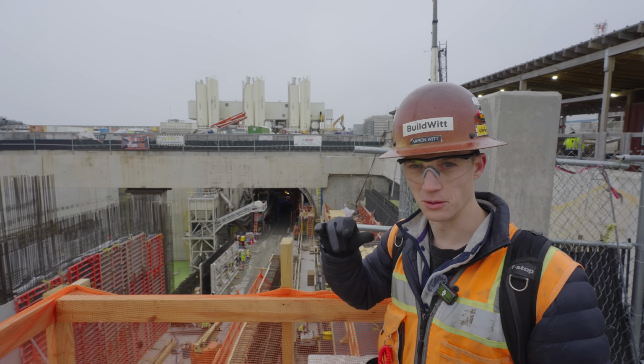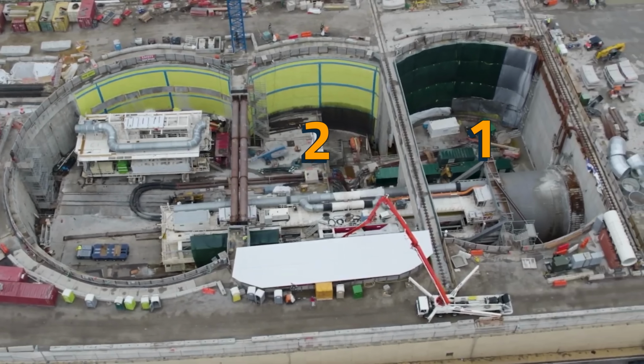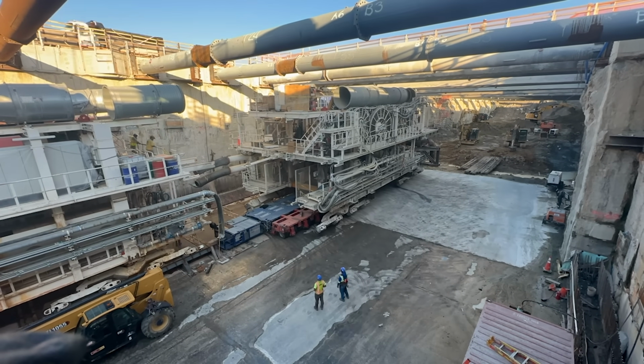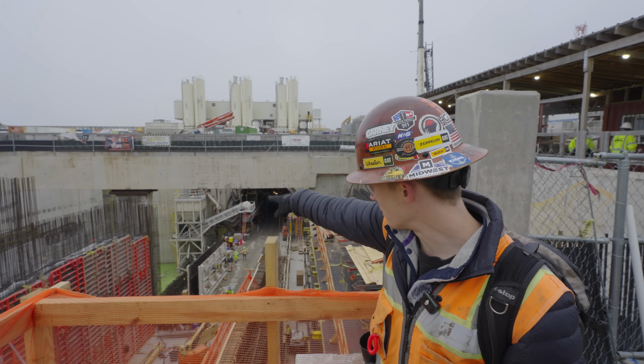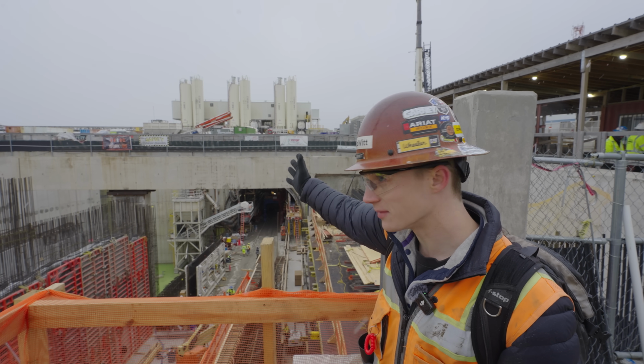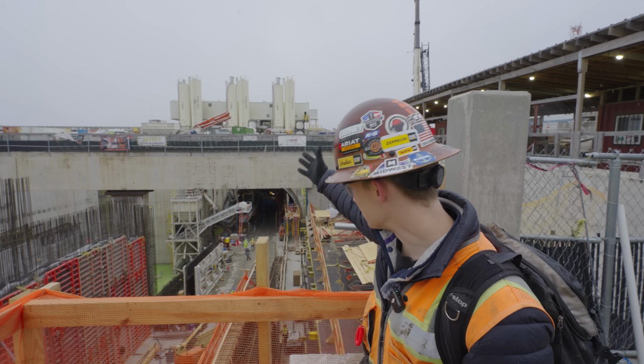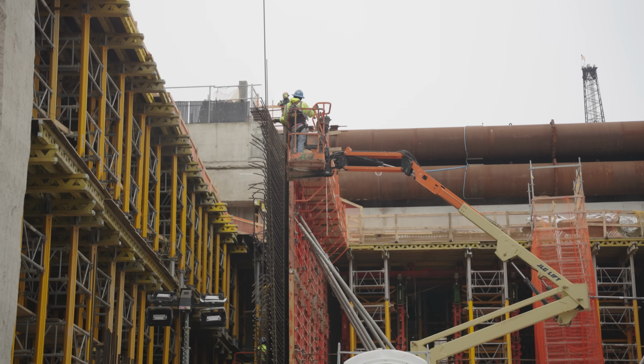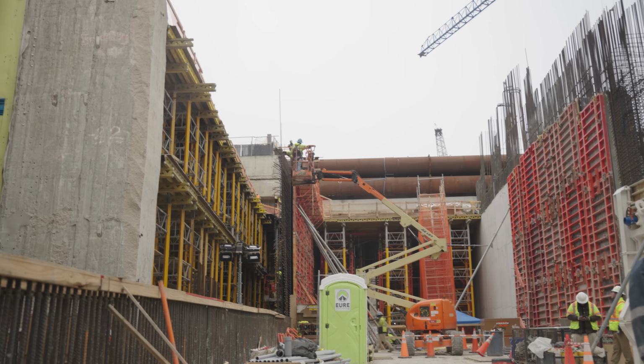Okay. So we're in cell 2. That's 1, 2, 3. This is where they launched the TBM. That's where it all began right there. Over on the left side is where it'll eventually break through, this year. And right now they're building these walls now that the TBM is well out of here.